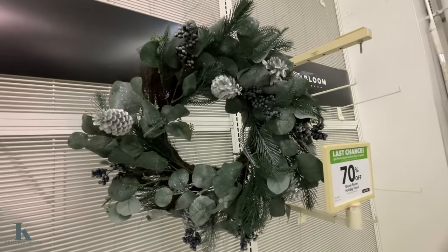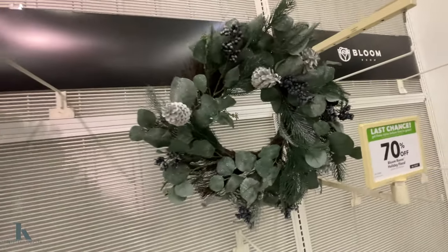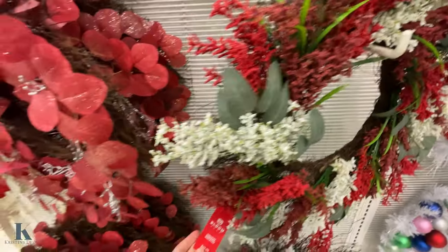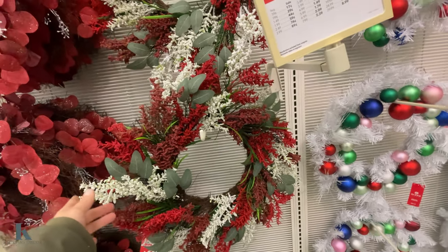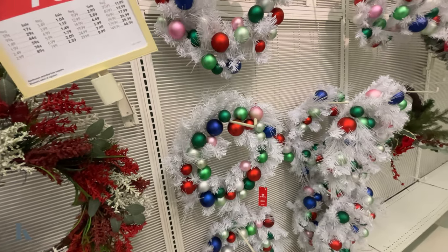This is pretty too. Simple and sparkly. And there's no tag on it, so I can't tell you how much that one is. Just like I can't tell you how much this one. Oh, there is a tag. So this one's 50. So that brings this one down to $14.99. Really pretty. So a lot of great deals with 70% off. Got that big nutcracker for a gift, the poinsettia. I love these little critters back here. I can't decide which one I want, so I'm still debating before I leave.